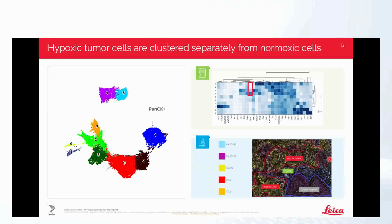Let's go ahead and take a quick look here at what's happening with GLUT1 as a reporter for our hypoxia. And we'll see up here, cluster 4 and 6, these are normoxic cells, and they separate quite a distance from those. If we clicked on those, we would see they map to the tissue that is normal pancreas. So this is just healthy cells.